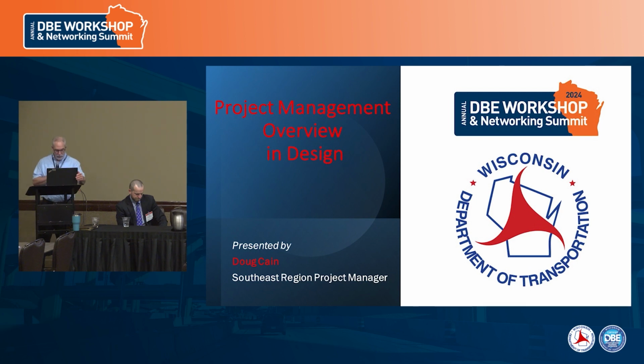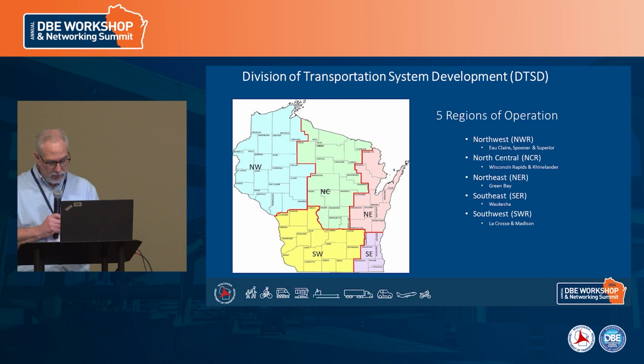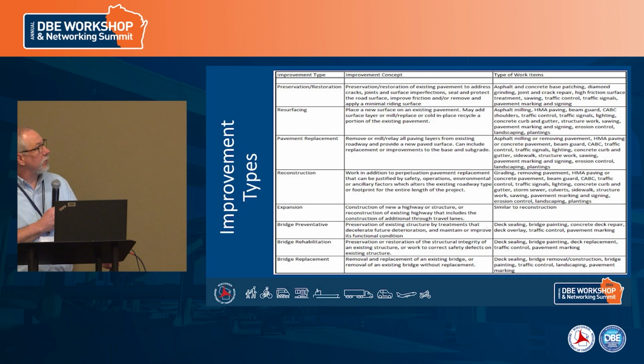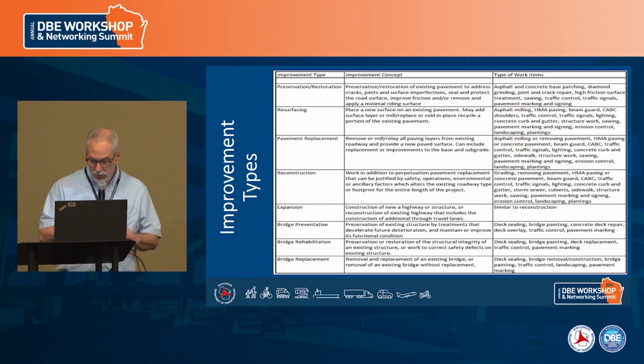All right, thanks, Tony. So I am going to talk about the design phase, and I wanted to start just by showing a map of the state, and that we do have 5 regions of operation within the state that work by county. So if you're in a particular county, you'll be working with a specific region. This table here talks about improvement types again, and it expands on what Tony had talked about, with the improvement type being resurface, pavement replacement, reconstruction, expansion, and then our bridge categories. And next to the improvement type, in the second column, we have the improvement concept. And then in the third column, we have what typical type of work items might be expected with each of these type of projects.